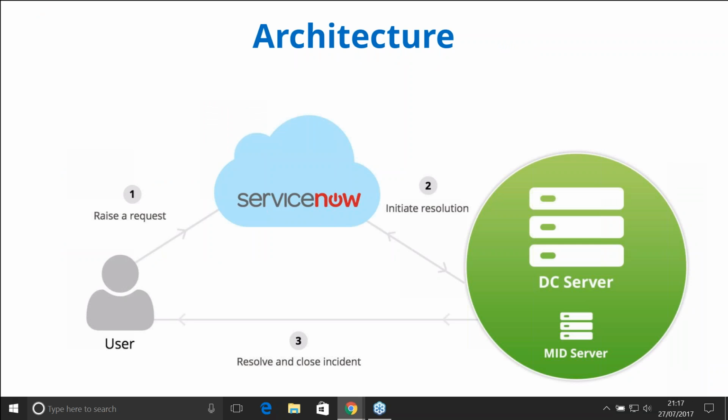So let's have a quick sneak peek at the architecture of how it will look when you have ServiceNow integrated with Desktop Central. So here I have a user, my ServiceNow is here, and since I have my Desktop Central installed in a local network, I am making use of a MIT server. This will ensure communication happening between ServiceNow and the Desktop Central server. Now, since I have both these products integrated, a technician from ServiceNow will be able to take advantage of all the features that Desktop Central offers.